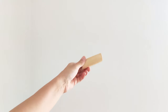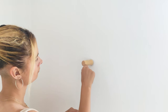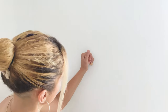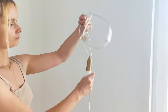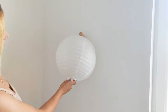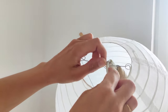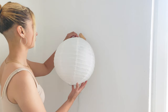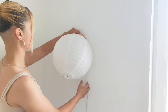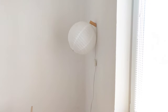And I'm adding another paper lampshade on one side of the bed. I'm just screwing this wooden hook on the wall and we're attaching the lampshade there. Here's how I actually did it. Paper lampshades are honestly a great way to upgrade light fixtures while not spending too much money.